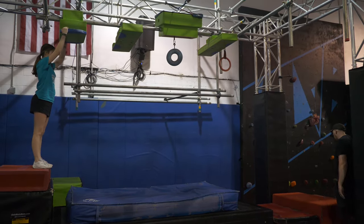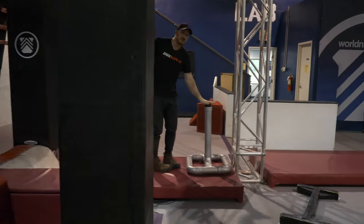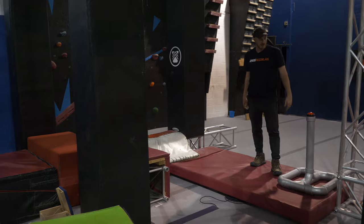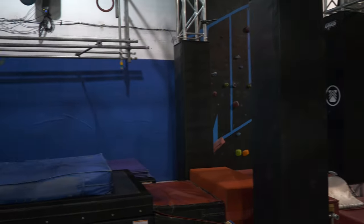Once you have landed anywhere on this red, you will make your way on over to hit the buzzer here to signify that you've completed your run. All of our super cool smoke, lights, sounds for all of our Ninja Works are going to go off and signify the completion of your run. All right, we'll get a demonstration.